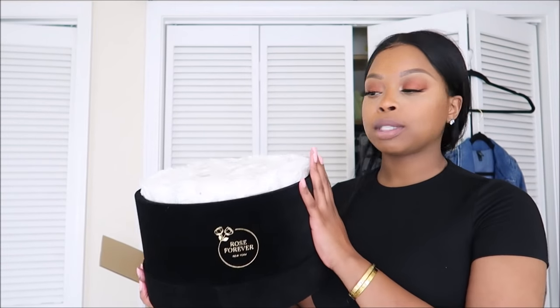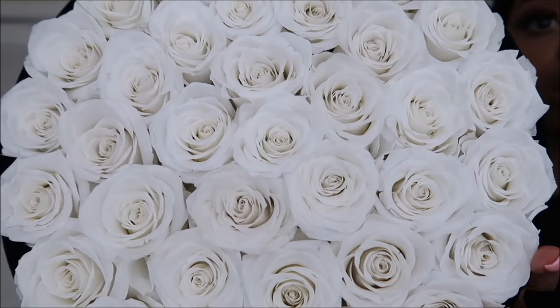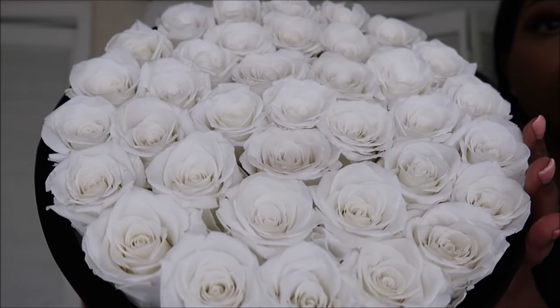Dang it, I forgot what color I got, but I know they're like extreme white or something like that. They have ivory and they have white. I ended up getting a white because I wanted them to match my YouTube setup. And guys, look, let me come close. Look how gorgeous these roses are. So, so pretty. And I'm gonna sit them next to like a white candle.